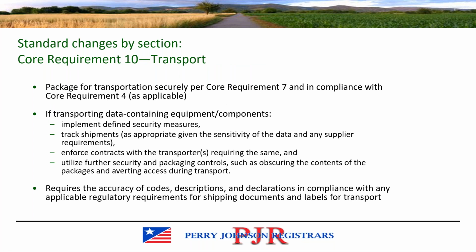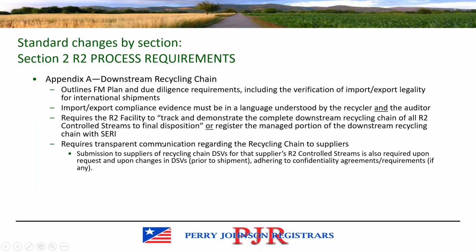Core requirement 10 focuses on transport. Again, this is the last of the 10 core requirements. There are packaging requirements as related to core requirement 7 if they are containing data and in compliance with core requirement 4 as applicable. If transporting data containing equipment or components, there are additional requirements as far as security, tracking, packaging. Core requirement 10 also requires the accuracy of codes, descriptions, declarations, labels, shipping documents, all of the above. So those are the 10 core requirements to which everyone is subject.